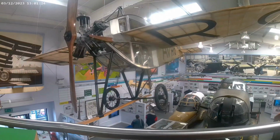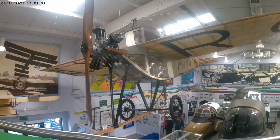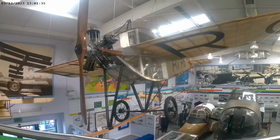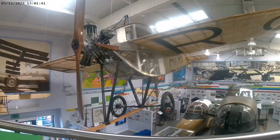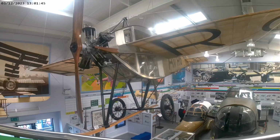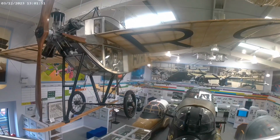I think someone said that this was made of fabric. It's one of the first single planes, I think. Got a little motor on it. It looks absolutely weird, but looks scary as well.